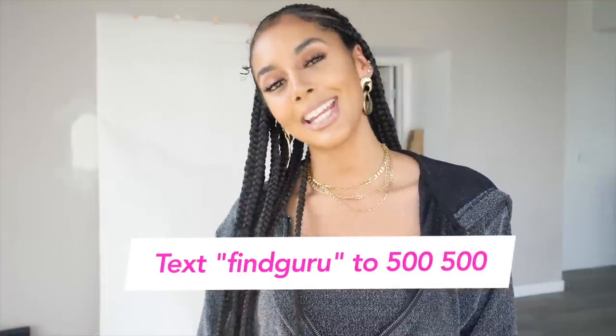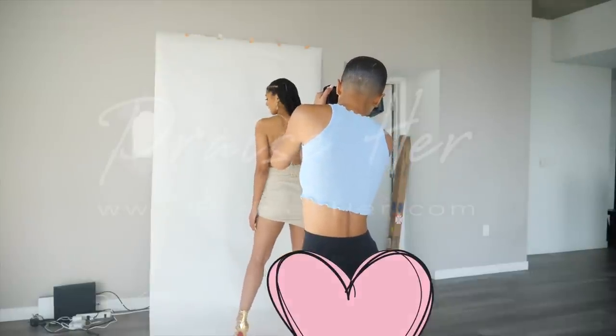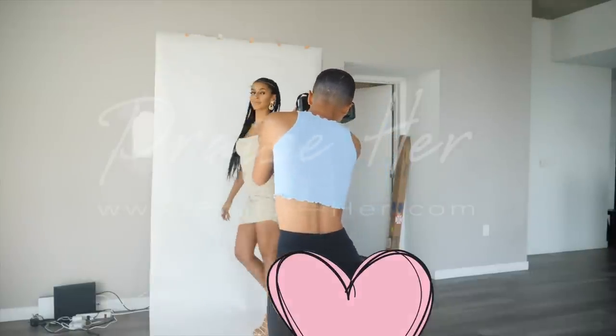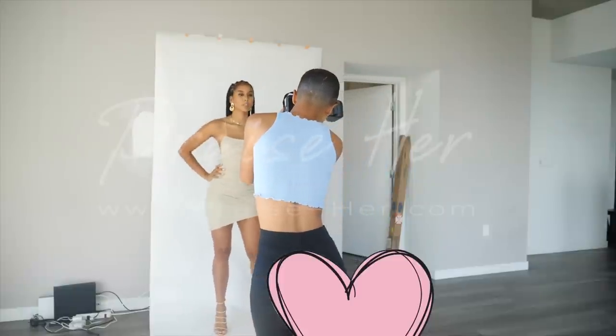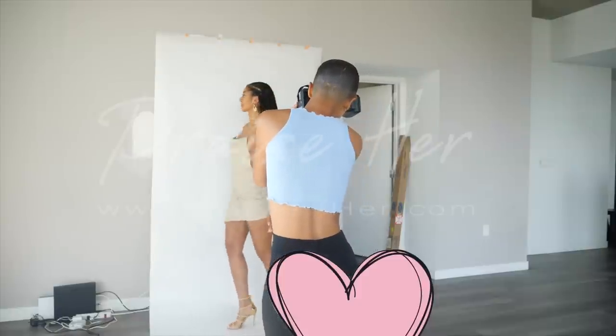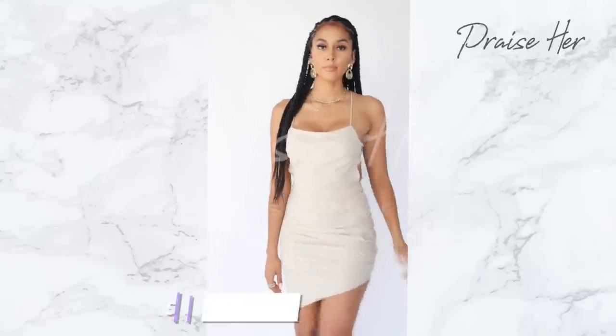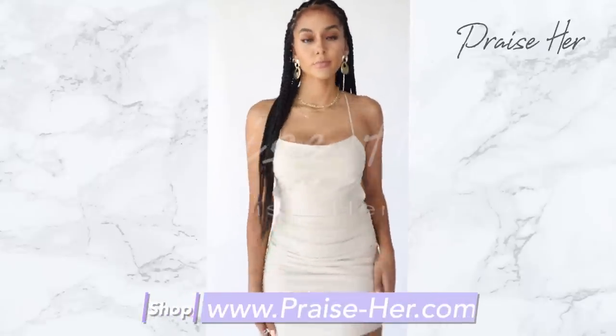So let's go ahead and get right back into the haul. We have another dress and it's another look. I really love the fabric of this. I'm not sure how to describe it to you guys because you're not gonna be able to see the quality of the fabric, but it's a very high quality, not too thick, but not thin, that stretches and it's really nice and ruched on the side.